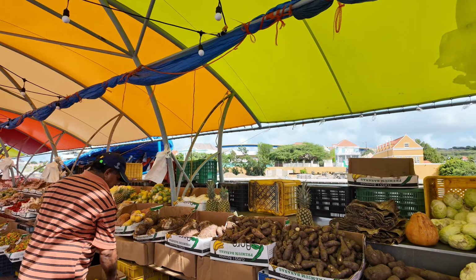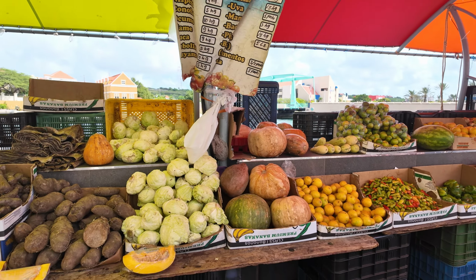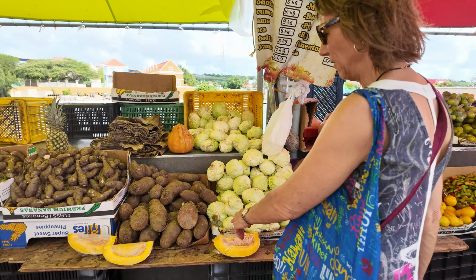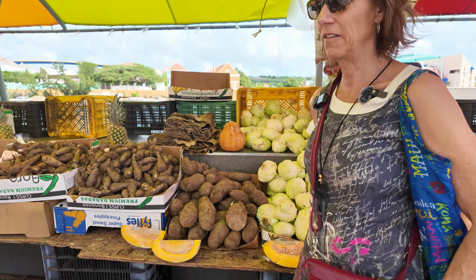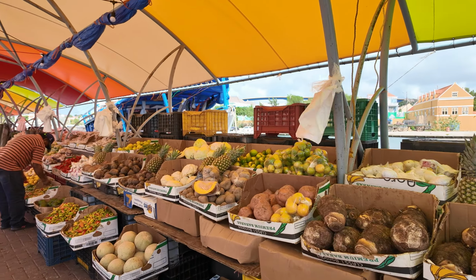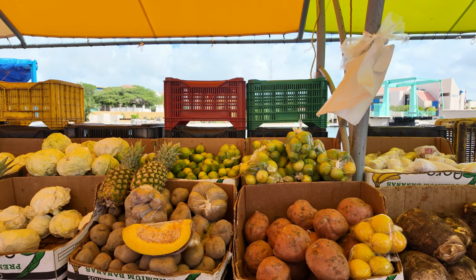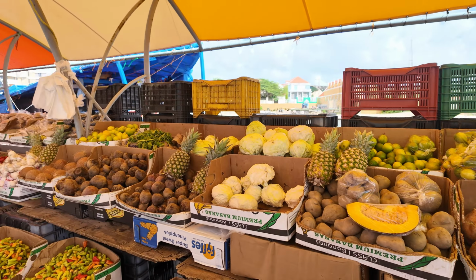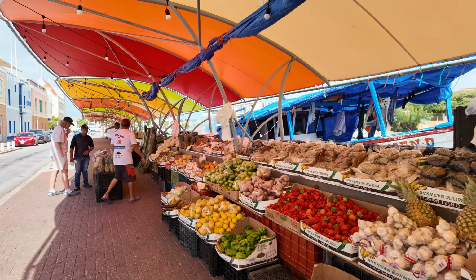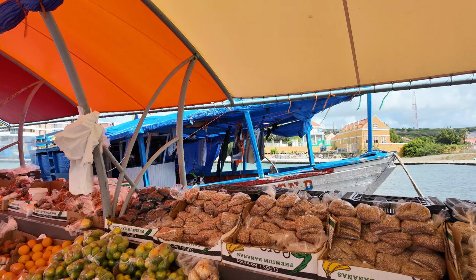What are those, pumpkins? You wouldn't think that you could get pumpkins. Apparently you can. Yeah, this is cassava. They use it a lot instead of a potato. There's the sweet potatoes, big ones. Oh yeah, everything is big. And here's your lentils. They must make a lot of lentils.